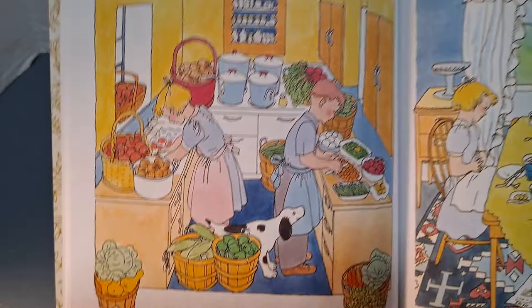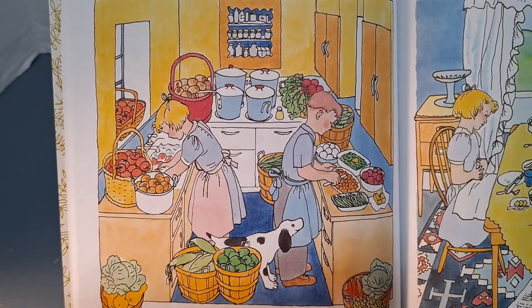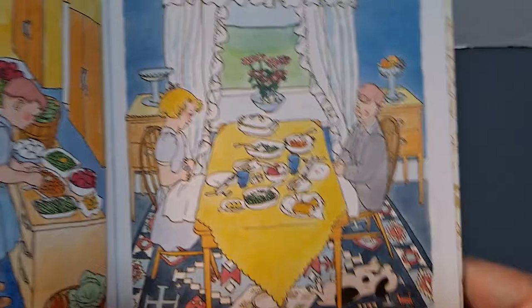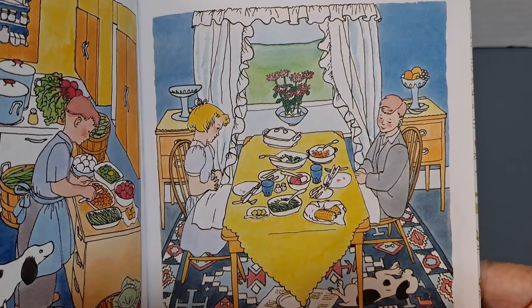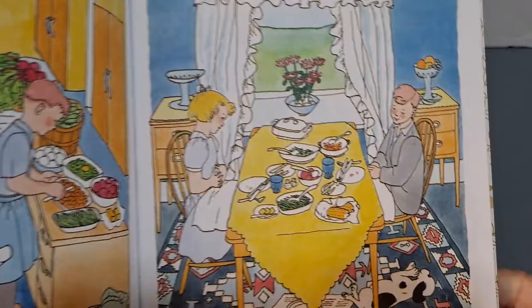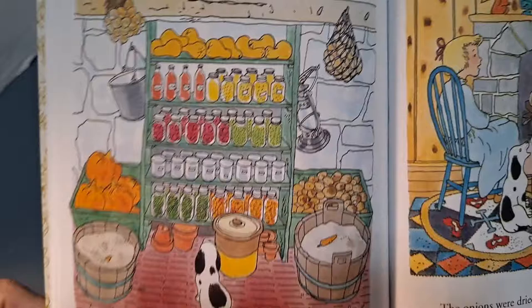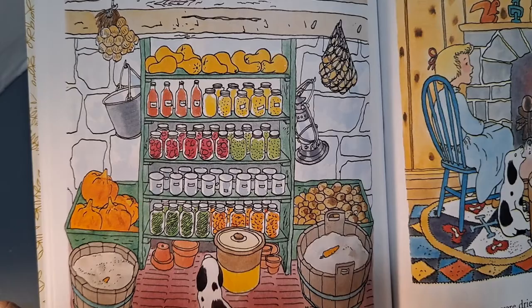And they cooked and they cooked pumpkins and potatoes and parsley, corn and cabbage and beans until everything was cooked. And they ate and they ate cabbage and carrots and cauliflower, beets and beans and long ears of corn until they were full. But they couldn't eat it all, so they put up things in cans and jars and bottles and stored them away on the shelves.